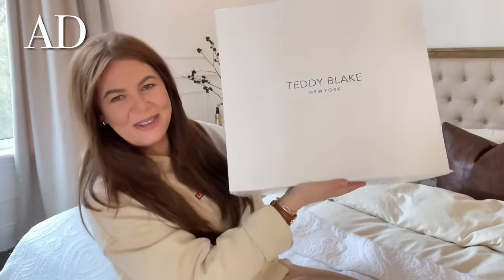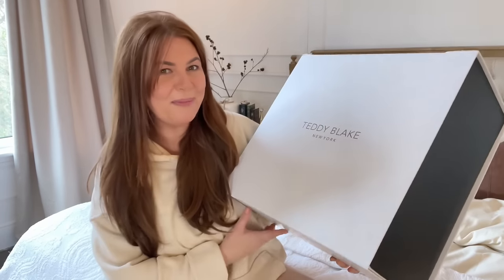Ooh. Oh my god, it's a big one. Look at the size of the box. I love it. So if you're a luxury handbag lover like myself, you'll know that there's this movement at the moment. People are turning away from the uber luxury designer brands due to quality issues. Have you seen some of the quality issues that people are experiencing? It's shocking. Most of us are turning to brands such as Teddy Blake, who offer quality craftsmanship and affordable prices.